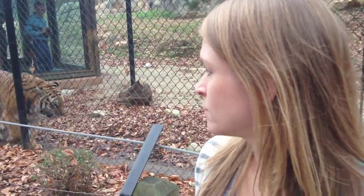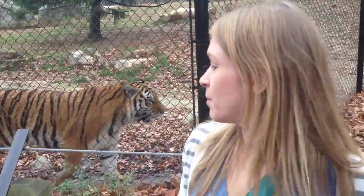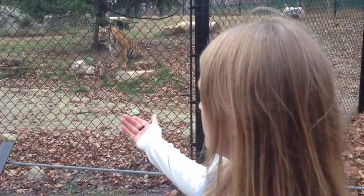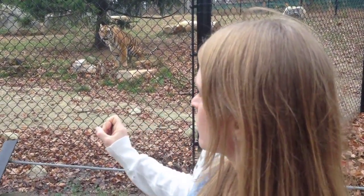I'm currently standing in this tiger spray zone. A little nervous about that, but hopefully he doesn't have to pee. They're very beautiful animals. Both of them are out today. That one's a little bit bigger, but they're really beautiful.